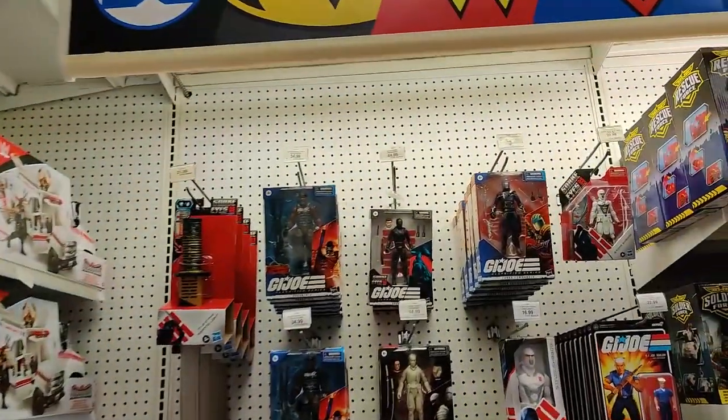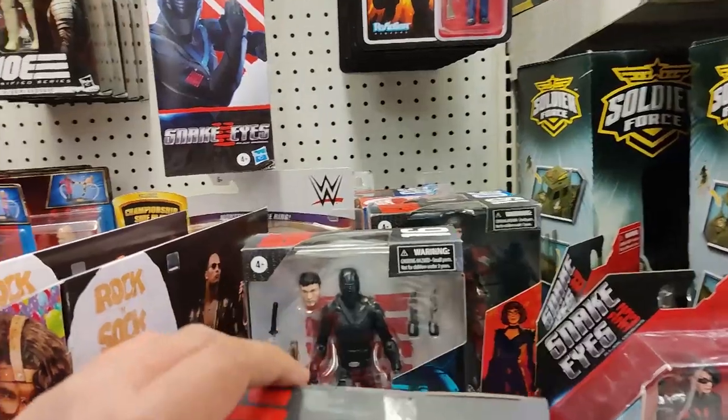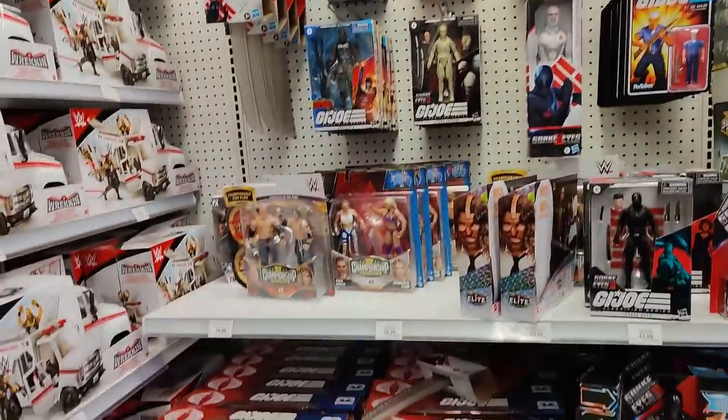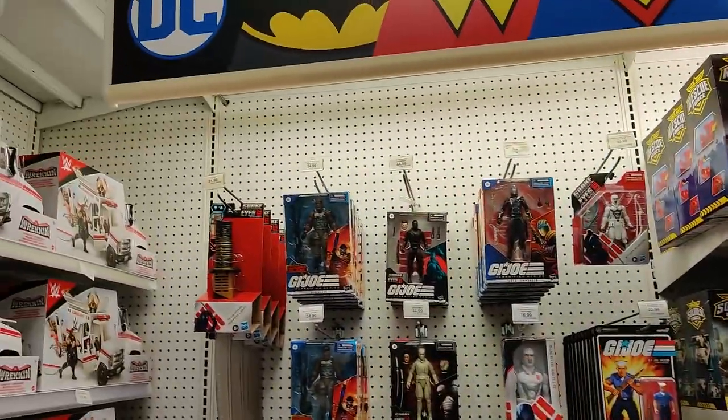Same thing with the Joe section here. I don't see anything else that has come in, which sucks, because we should at least have another wave by now. I was really hoping to find Croc Master here. Oh well, I guess we'll have to wait for the next time. Alright guys, let's get going.